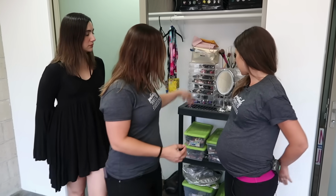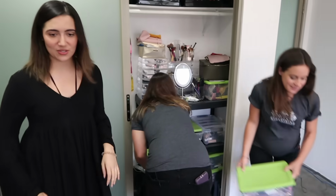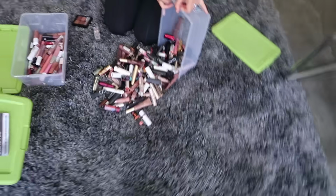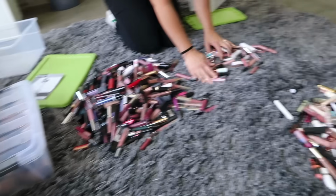Well, we always start off with pulling everything out, sorting, organizing. We're gonna help you organize by type, by color. And Kit was not kidding, because they dove right in and started dumping boxes out onto the carpet. Oh my word. There's so many things happening right now. All right, it's happening. I'm like that Michael Scott gif.